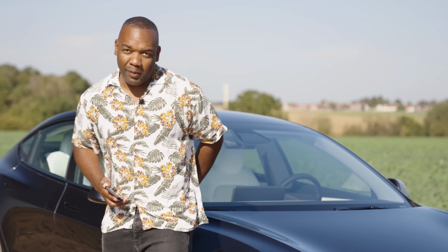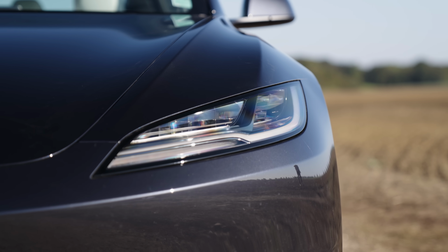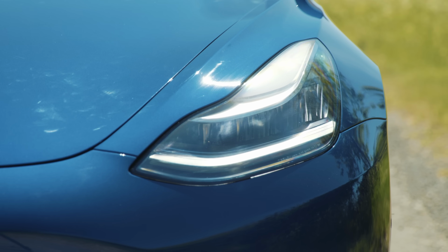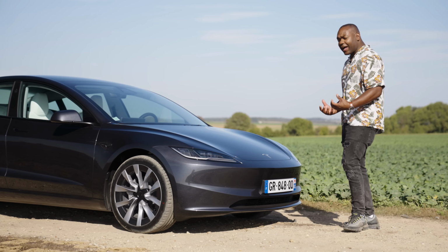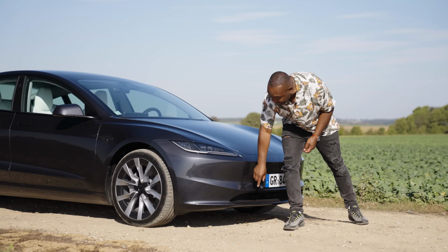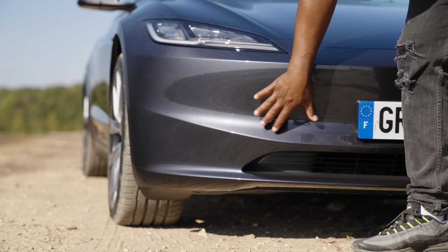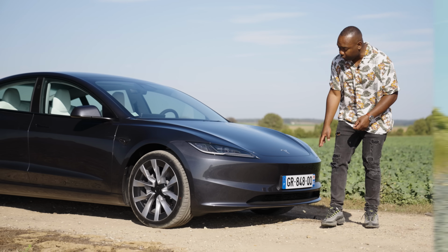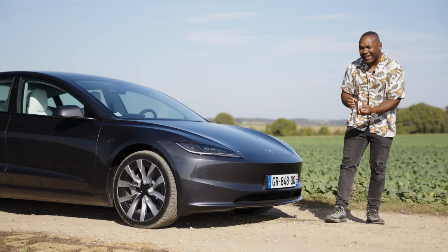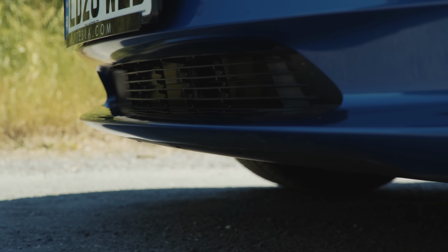Right, let's talk about this face. The main difference are these headlights, which are a lot less froggy and are far more sleek than before. It gives the car a bit more of a handsome look, don't you think? Other changes include the fact it doesn't have the fog lights or the fog light trims that you get on the standard Model 3. And also down here, this air intake is a bit skinnier and a bit less in your face than on the previous car.